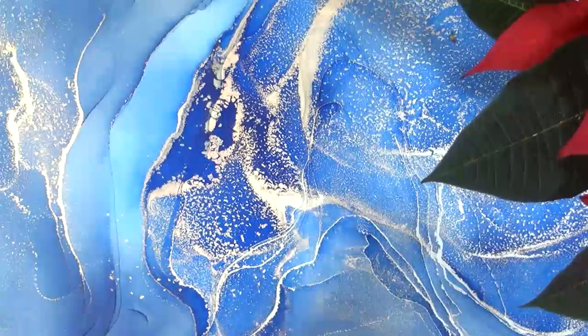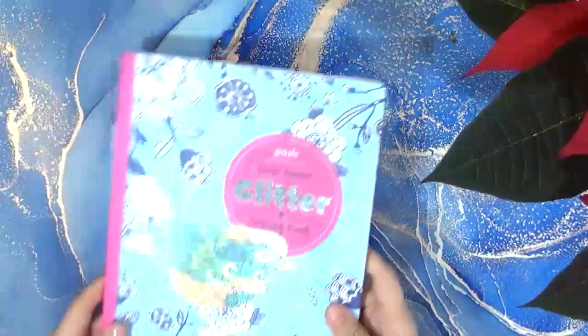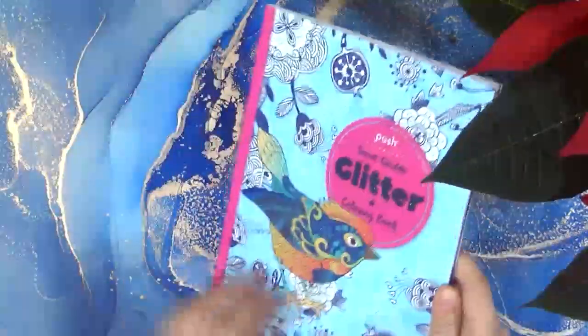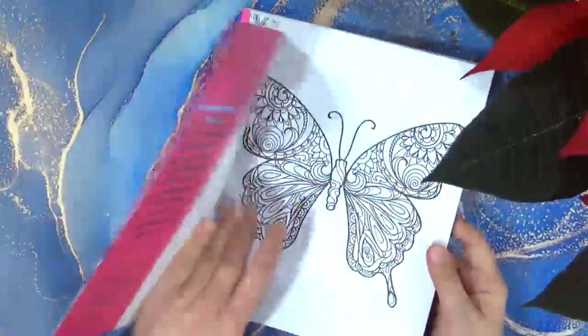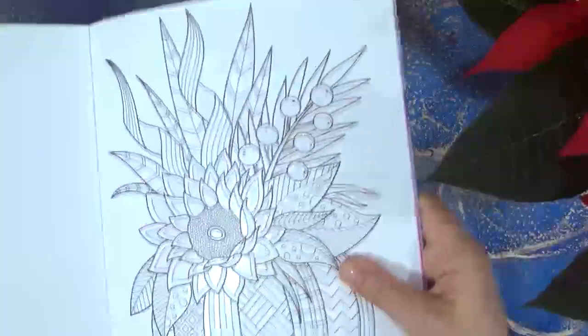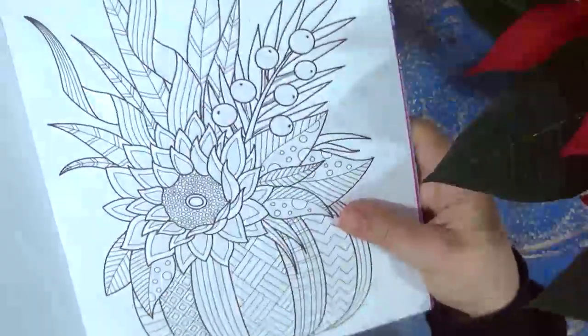The Secret Garden Posh Glitter Coloring Book. I was really curious about this one. So what it basically is, a book with illustrations that are partially covered in glitter, if you can tell from the lighting.